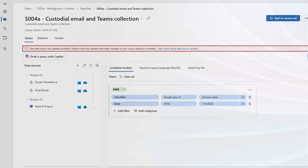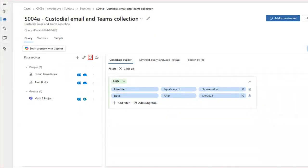And one of the additional features that we've added is this button that you see here, which is the sync button. And what this button does is it addresses one of the common feedback items that we get from customers. We have added this feature to address the problem of locations changing. Locations change pretty quickly in the world of Microsoft 365. Teams are adding new sites, new channels. Custodians are enabling OneDrive. So what happens if locations change?